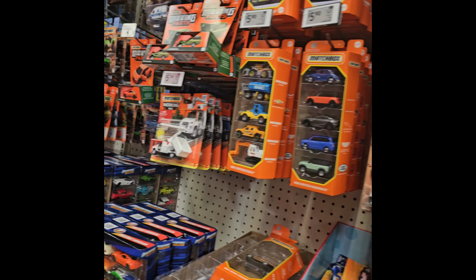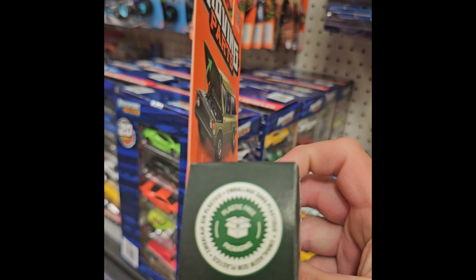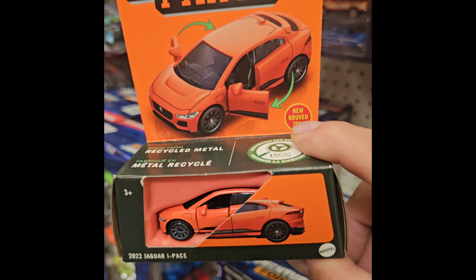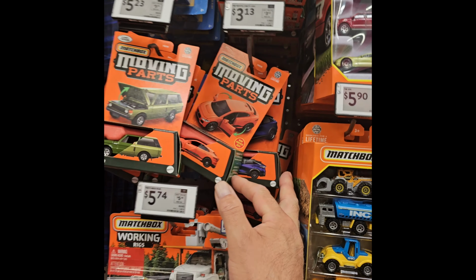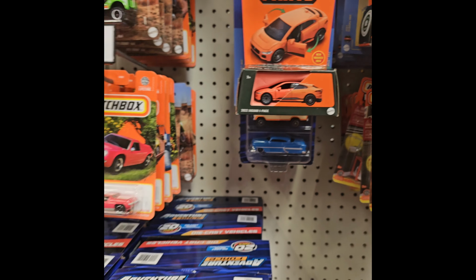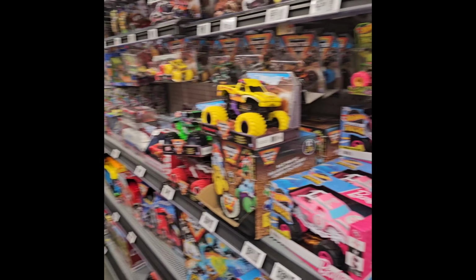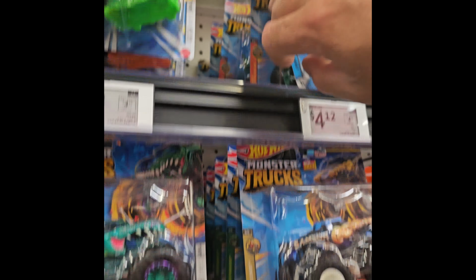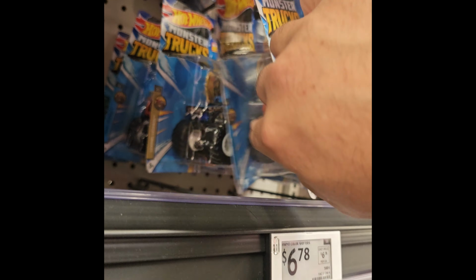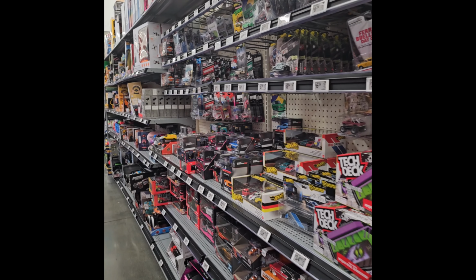And same old Matchbox. Moving parts. This is new for 2024. And that's about it. You know, the Poison Pino is coming out single now instead of double. I love to find a Poison Pino by itself. I've been looking for that forever.